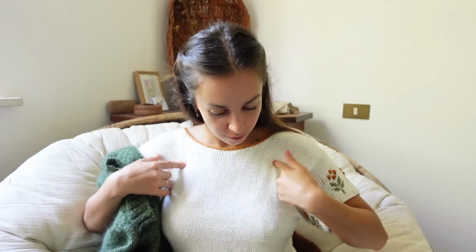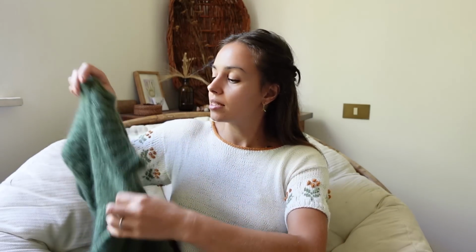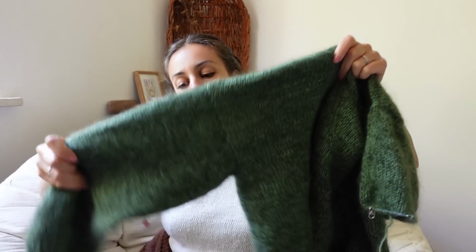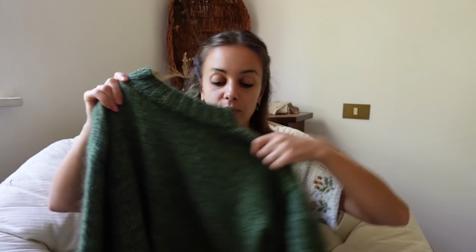So what I've done with this sweater is take inspiration from, and kind of copy, the Fiber Tales Cloudberry Tee pattern, because I really like the drop shoulder top down construction of this pattern that I talked about before. I copied the construction to knit this sweater, and it fits absolutely beautifully on me.